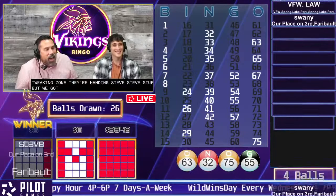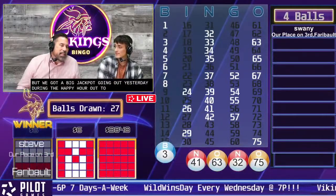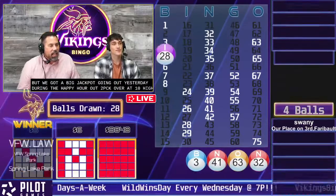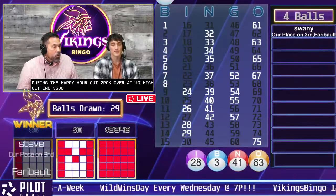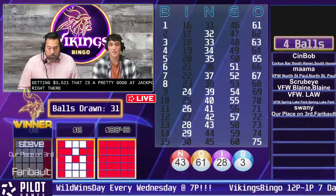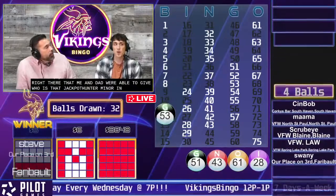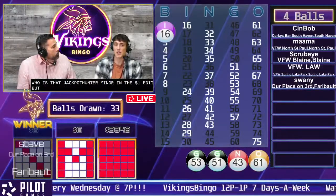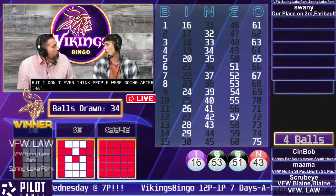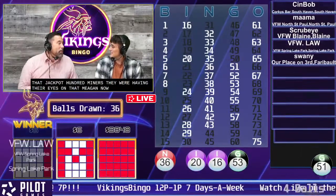But we got a big jackpot going out yesterday during the happy hour out to PCK over at 10 High, getting $3,521. Hey, that is a pretty good jackpot right there that me and Ben were able to give out. It was that Jackpot Hunter Minor in the $1 edition, but I don't even think people were going after that Jackpot Hunter minor. They were having their eyes on that mega now. Yeah, that mega is huge.